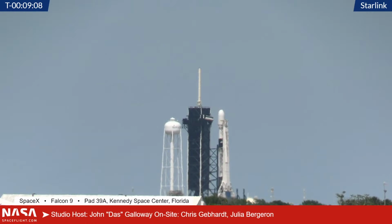So that's one of the things we see. All rockets do this when they have gaseous oxygen or liquid oxygen on board. They vent their gaseous oxygen. Some are more pronounced than others, and the Falcon 9 just happens to have a really impressive vent from it at T-minus 20 minutes and again at T-minus 2 minutes.